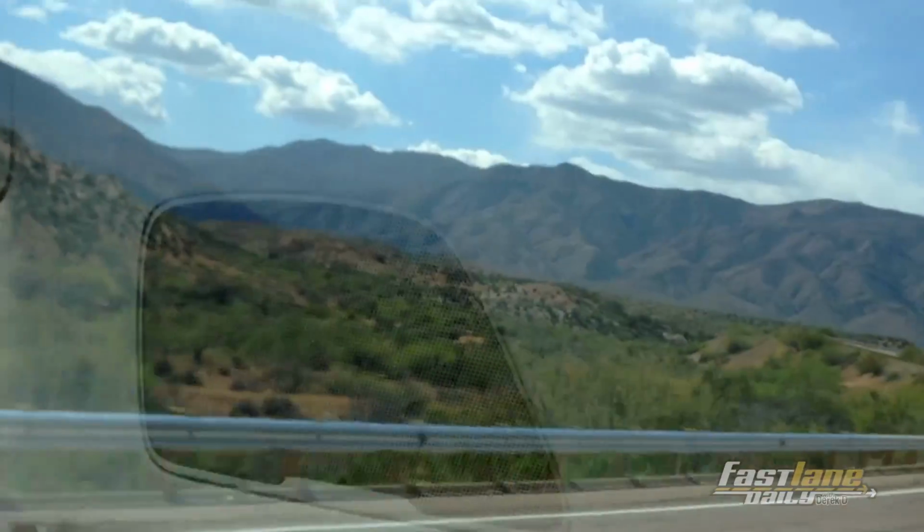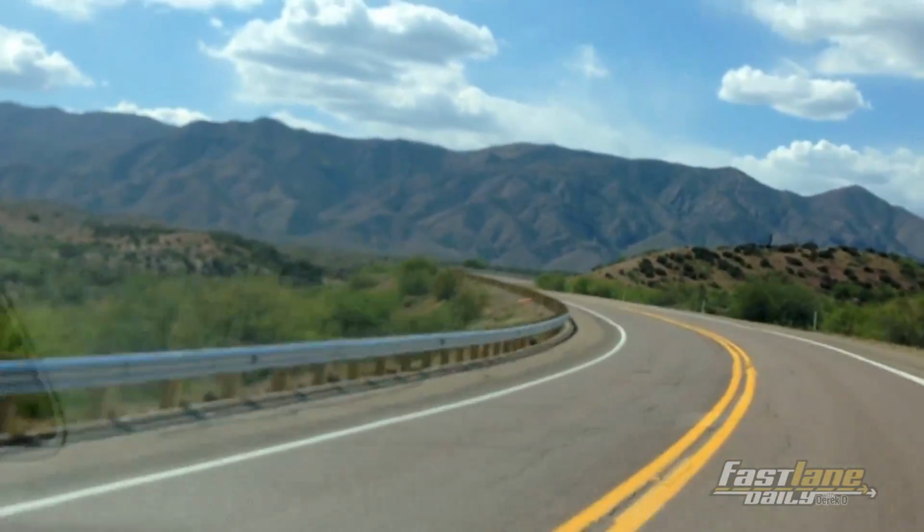So let's do it again. All right, so I'm in cruise control, lane assist on, and I got a turn coming up here. And we're going 55 miles per hour. Okay, so camera back on me.